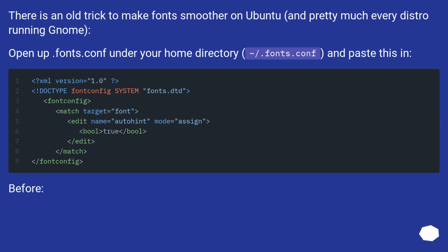There is an old trick to make fonts smoother on Ubuntu and pretty much every distro running GNOME. Open up .fonts.conf under your home directory, and paste this in. Before. After.